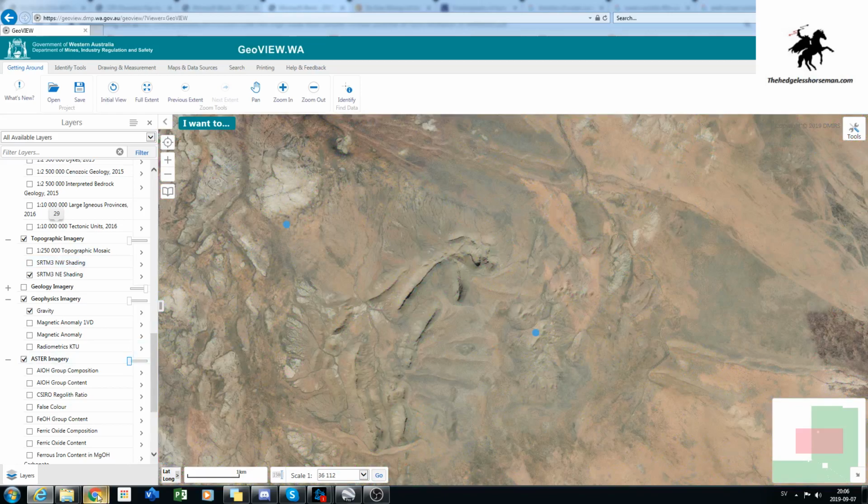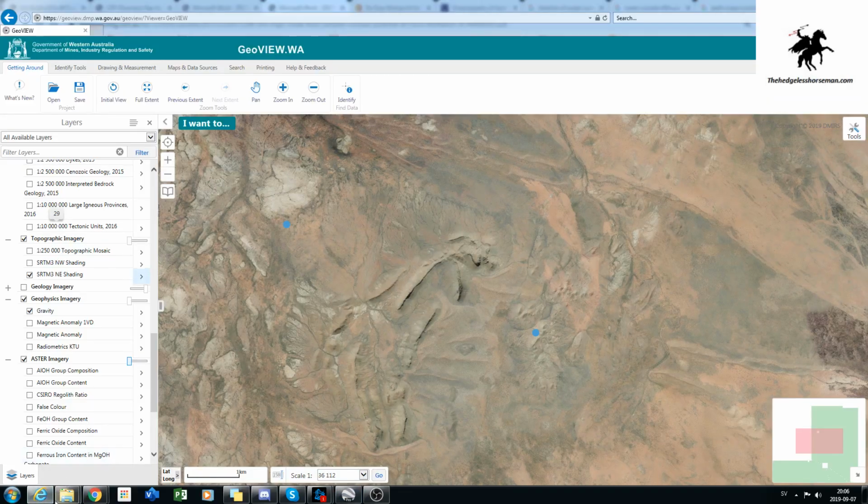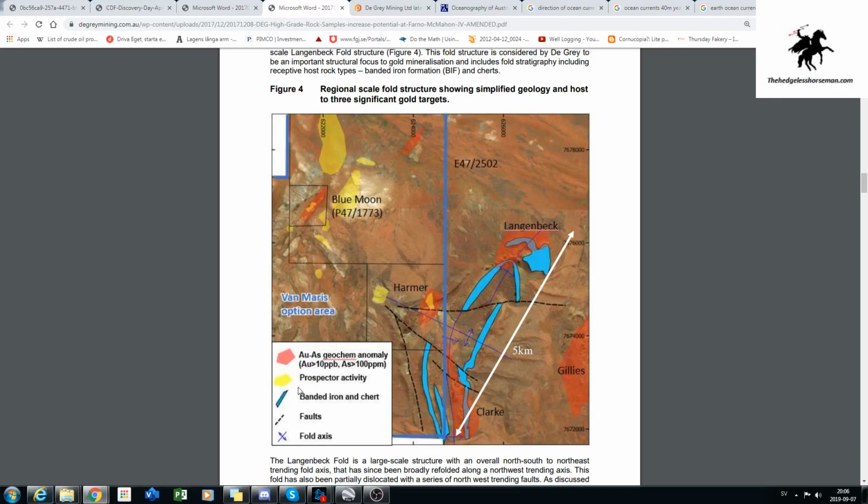This is the Blue Moon prospect. Let's look at it again. So you can see this white patch. That's this patch. And if you can see here, prospector activity. So they've been prospecting here, and I know this channel is where they found a bunch of nuggets.